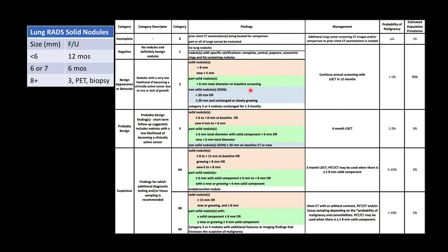And then you should know a little bit about Lung-RADS criteria. And I would know the Lung-RADS criteria for solid nodules, which is if it's less than 6 millimeters, then it's 12-month follow-up. If it's 6 or 7 millimeters, then it's 6-month follow-up. And if it's 8 millimeters or above, then it's either a 3-month follow-up, PET, or biopsy.